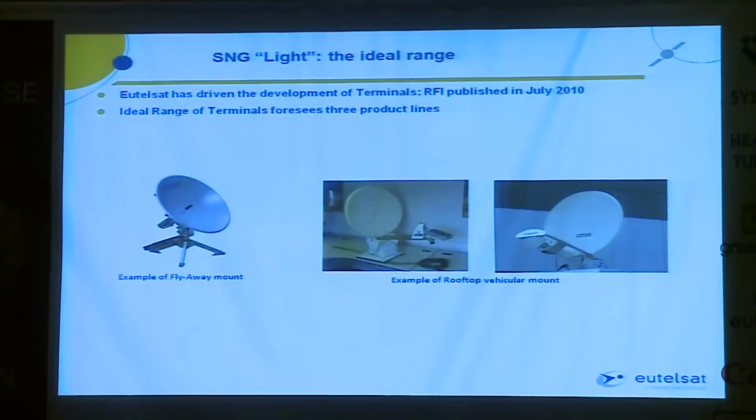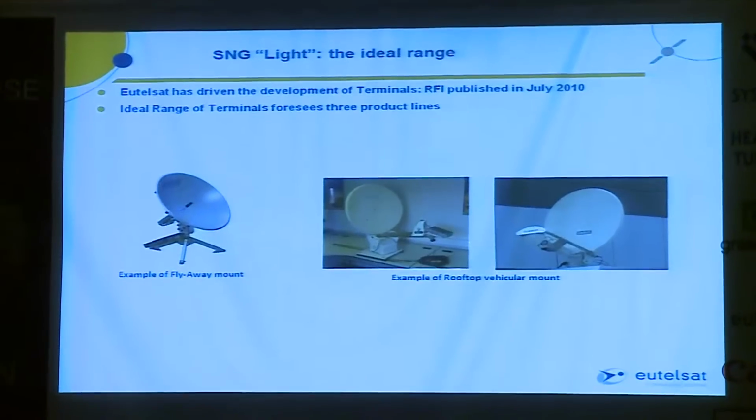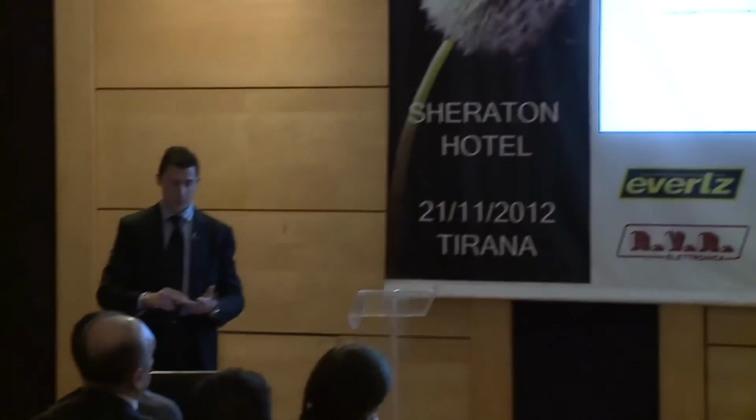Now, for those that need something transportable, we have two types of antennas. We have the standard flyaway antennas, of which until now we have 3 approved antennas in flyaway. That is just one suitcase. While for vehicles, we have auto-tracking antennas. We have a standard 77-meter antenna, a 1-meter antenna, and a 1.2-meter antenna, all of them being auto-tracking.